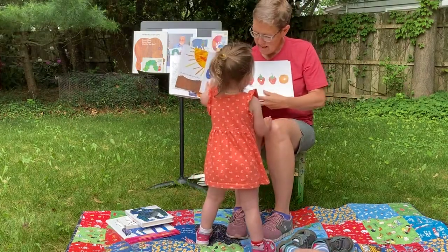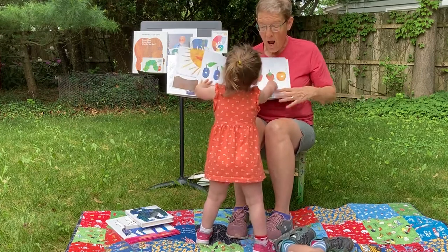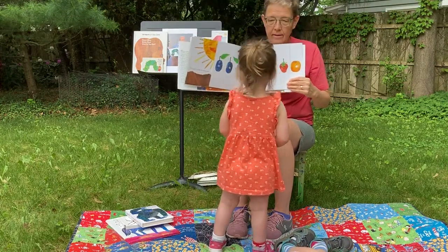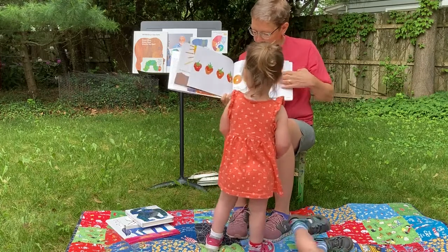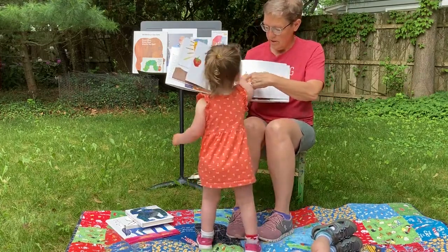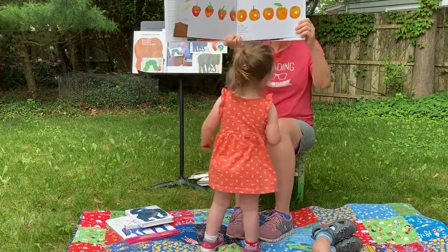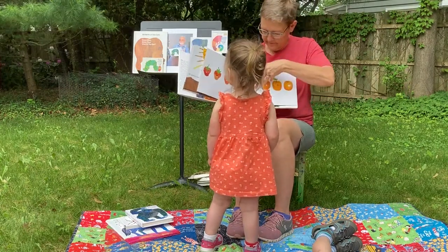On Thursday, he ate through 1, 2, 3, 4 strawberries, but he was still hungry. I had strawberries for breakfast this morning. I did too. Did you? On Friday, he ate through 1, 2, 3, 4, 5 oranges, but he was still hungry.